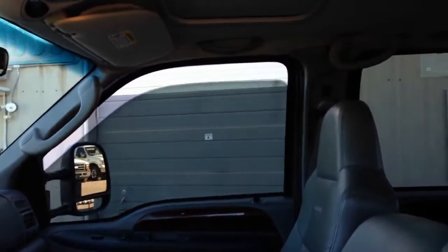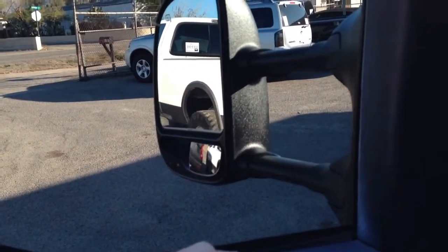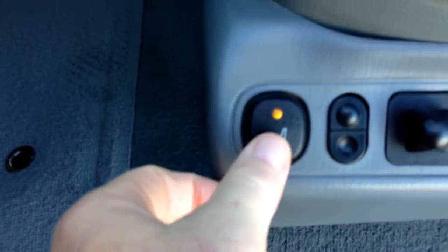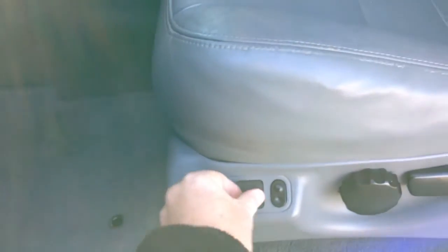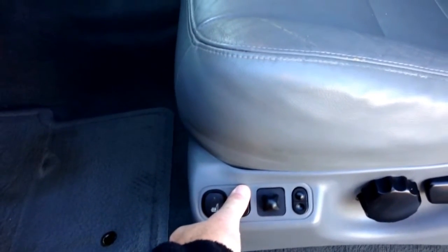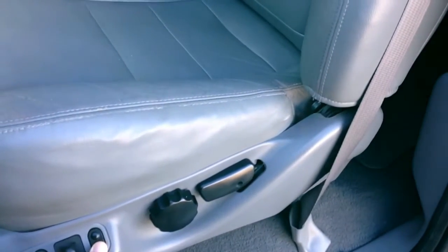Driver window, passenger window, passenger rear window, driver rear window. Let's see, mirrors, out, in, down, up. Other side, out, in, up, down. That is a new mirror, by the way. Let's see. Door locks. There you go. Heated seat. Seat forward. Seat back. Seat up. Seat down. Tilt up. Tilt down. Tilt up. Tilt down. Seat's in really good shape.